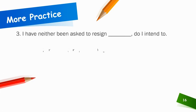Number 3. Let's read that sentence. I have neither been asked to resign, blank, do I intend to. Anybody saw that clue word that'll let you know which word to use? What's that clue word that we saw in the sentence? Yes, we saw the word neither. So what word do we say goes with neither? Absolutely correct, boys and girls.